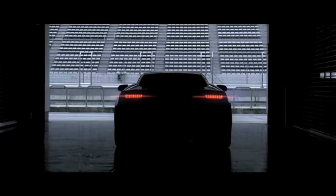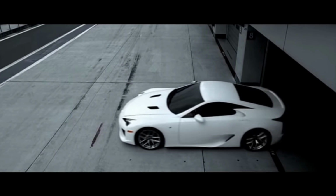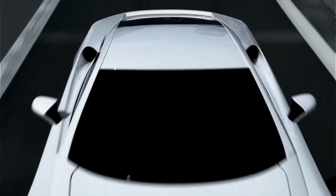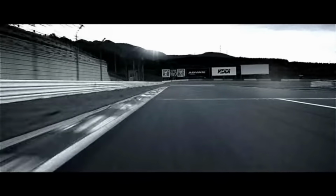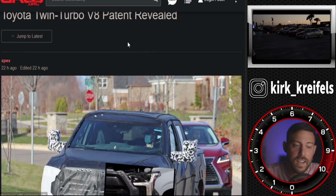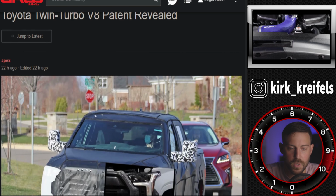But the fact that we have confirmation on it with a patent, it's really, really, really exciting. And it's been a long time coming for anything official from Toyota. This would be the first time. Now, there's no public announcements from Toyota in this. This is just snapped up from GR86 and their excellent watchful eye. And Apex, who posts this, thank you so much for bringing this to the community. Super, super props to you.